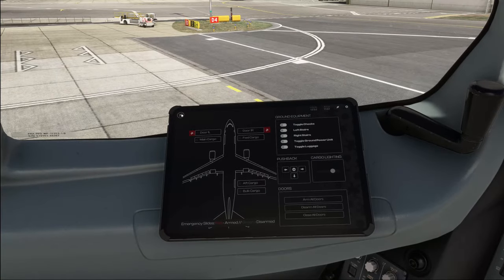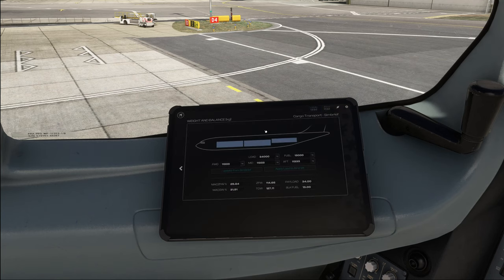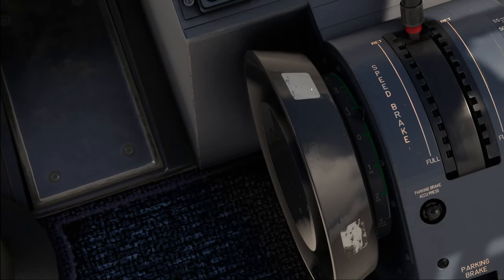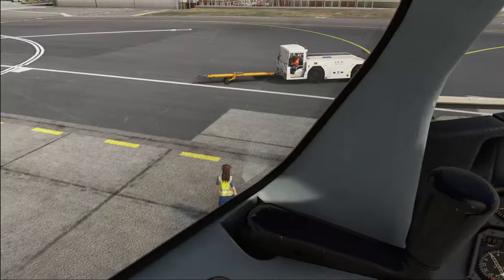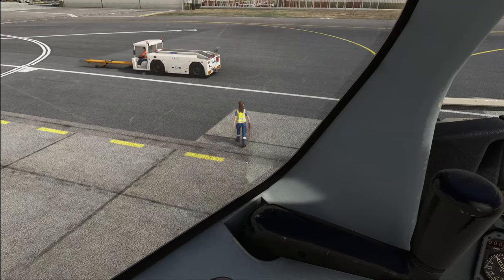So, let's see, in terms of trim, what do we need? Center of gravity 31.9, and we have that. Down trim 0.2, something like that. Okay. So, where is the ground crew? Okay, there she comes, and she is holding a pin. Awesome.